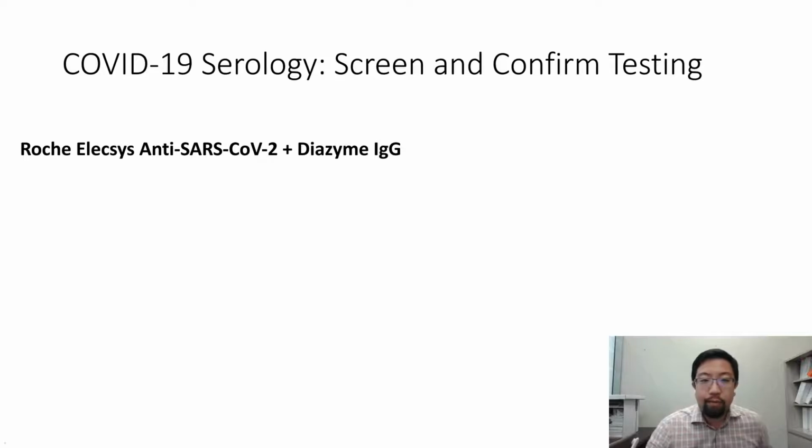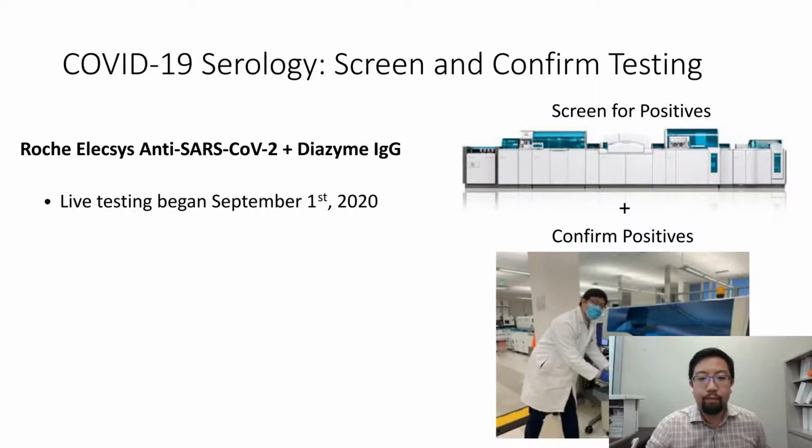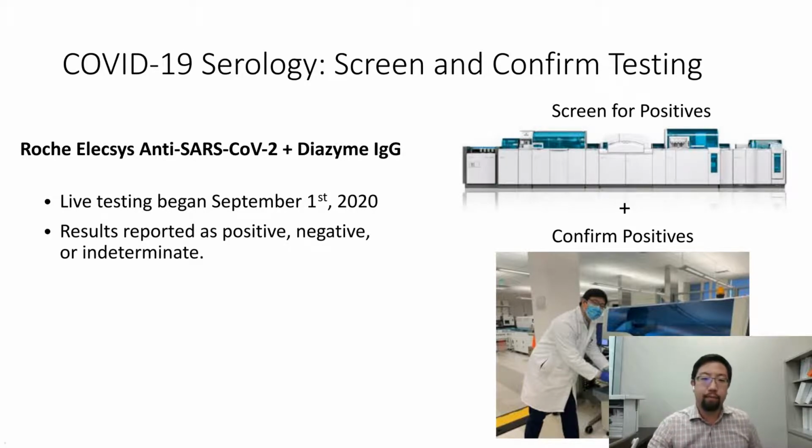So with that said, we actually went live back in April, I believe. Or sorry, not April, September. April was for when we went live with the Diazyme assay all by itself. September is when we went live with our screen and confirm approach. In this case, we would screen for positives on the cobas, and we would confirm positives on the Diazyme. Live testing began September 1st of 2020, and we had our reporting set out as either positive, negative, or indeterminate.